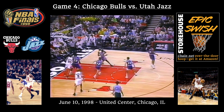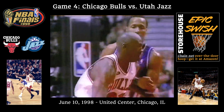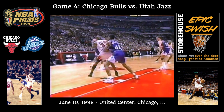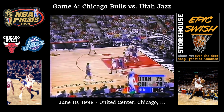Jordan, Patterson leaning on him. Michael spins and scores. You watch Jordan being guarded by Anderson, who has five fouls. Can't really play him that deep. Jordan gets so deep, and then he gets deep again. If you let Michael beat you, he will. Somebody's got to come and help. Utah trails by four.